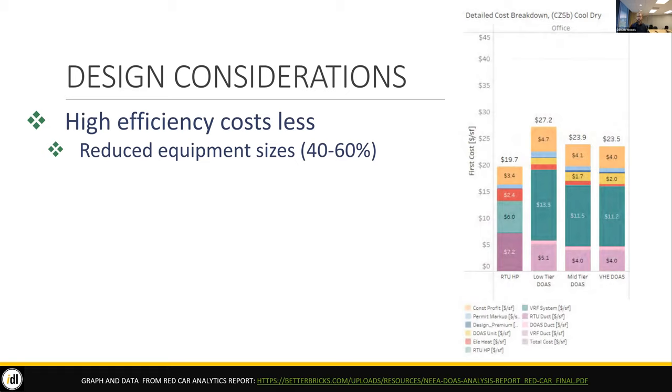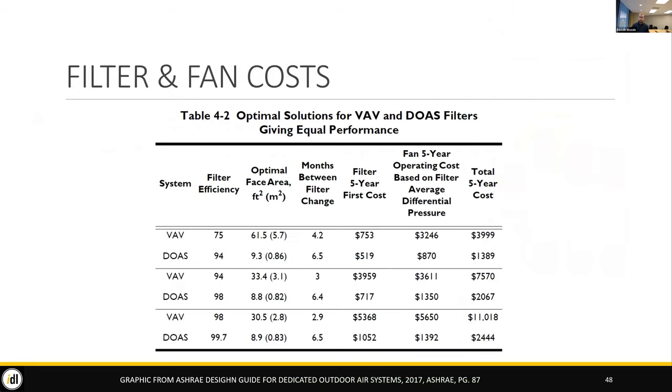I think it's really important to look long-term at this and take a hard look at it, and not just be sold on the theory of it. But really run your own numbers and make sure that it works for the client. The other numbers to consider when you're looking at economics is filter and fan costs. So this is coming again from the Dedicated Outside Air Guide from ASHRAE, and a VAV versus a DOAS.